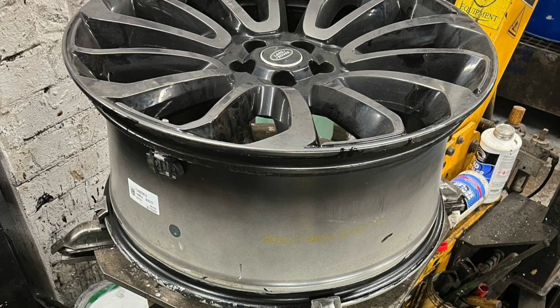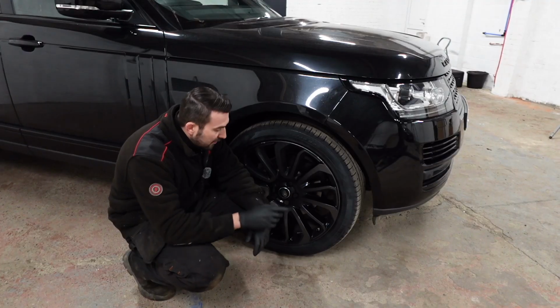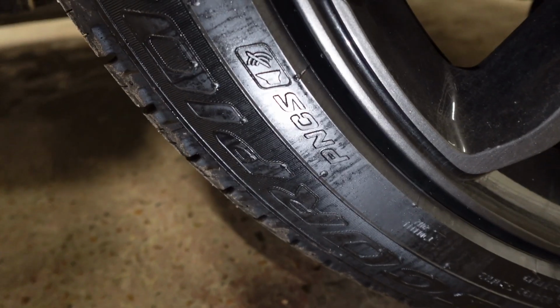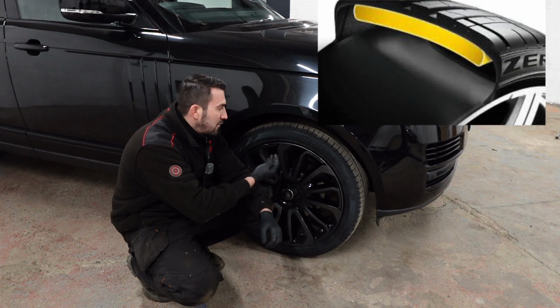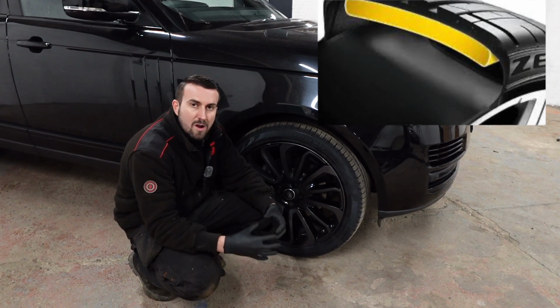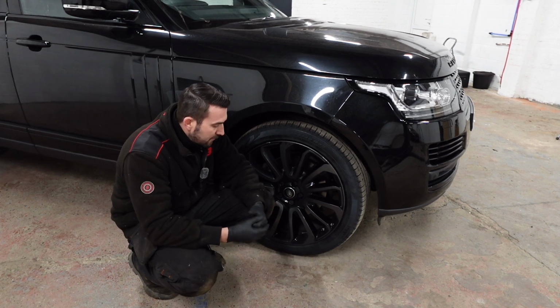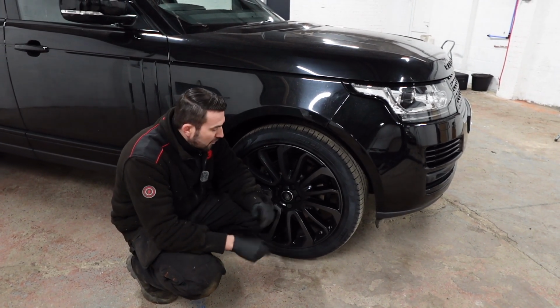So, new tyre, trade, £240, quite a lot of money. They are special tyres, which are PNCR rated. So that basically is a sound deadening in it. It's basically got foam glued to the inside of the tyre to quieten road noise. It's something Pirelli have developed, been around for a few years now, but it does seem to work quite well. But yeah, another little job we've had to do.